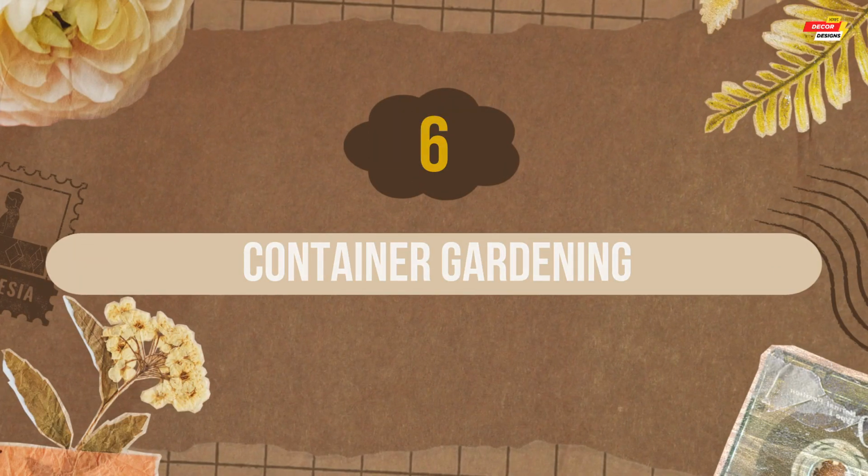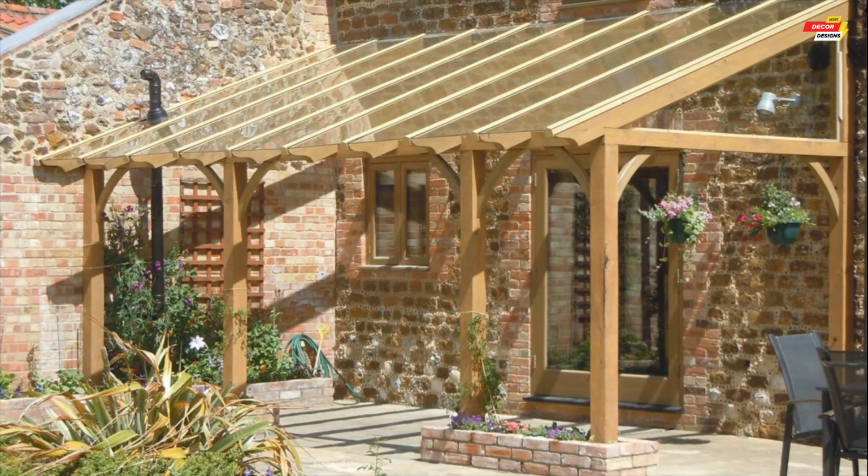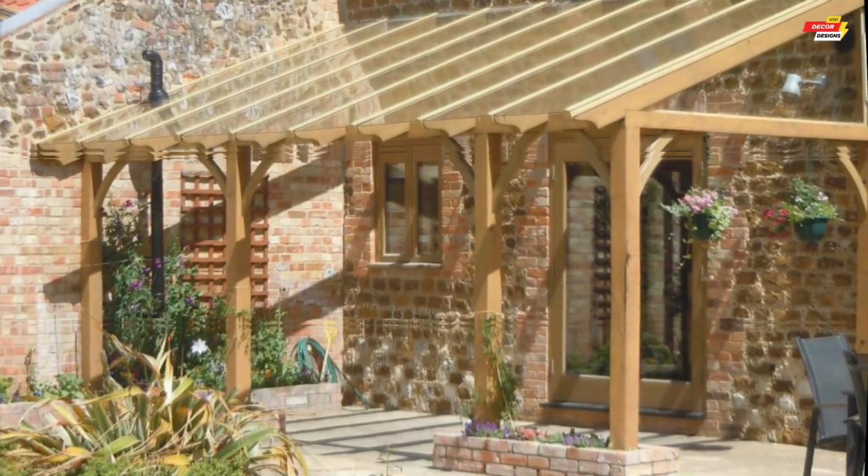Sixth, container gardening. Place potted plants of varying heights and foliage around the base of the pergola and within the shaded area created by the canopy to bring vibrancy and color.